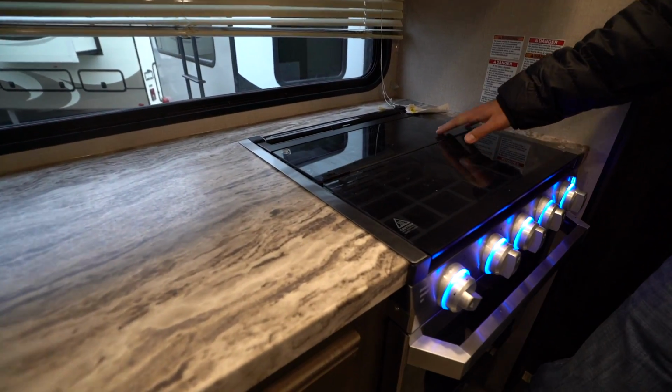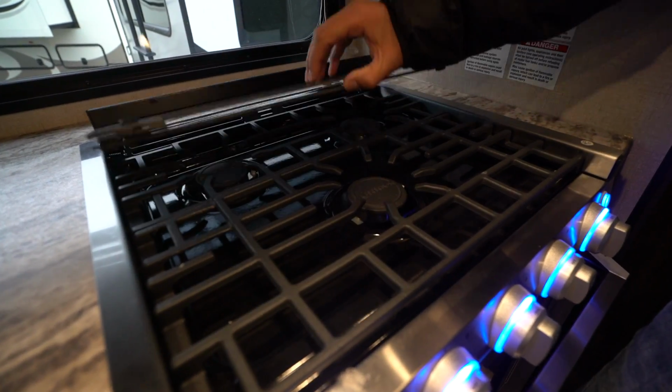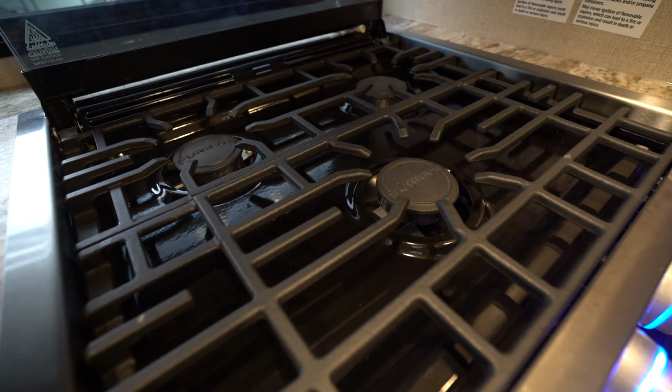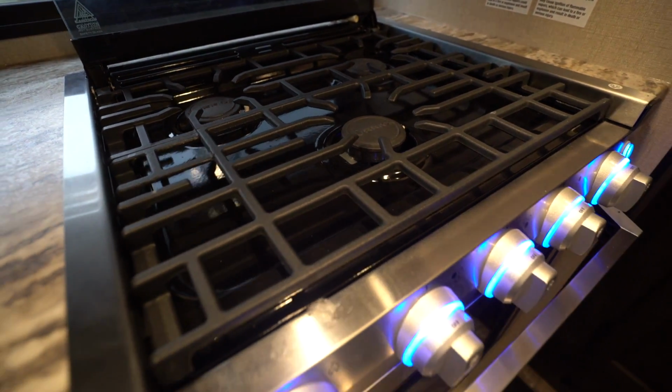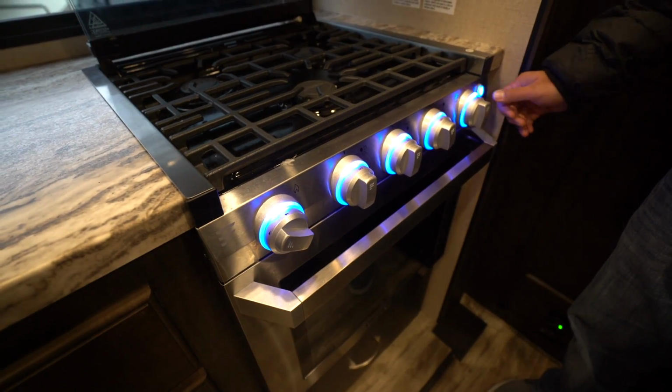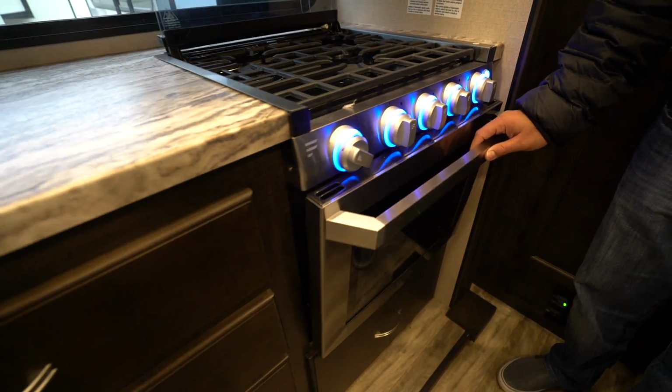Right over here is your 3-burner cooktop. It is recessed with a glass cover, so you can use that as prep space, fold it up and back just like so. And as I mentioned, that does kind of double as a backsplash there. The knobs themselves light up, which is kind of neat. You can turn them off if you want, but then underneath you have a pretty decent sized oven there as well in case you plan on doing some baking.